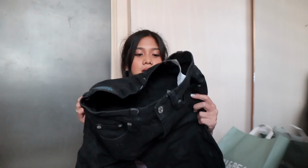Pero ito, ewan ko ba, hindi ko ba alam bakit ko binili ito. Parang ang laki pa rin niya sa akin. I know they're mom jeans. They're like, kind of loose talaga yung style niya. Still, kailangan ko pa rin mag-belt, but pwede na, pwede na.